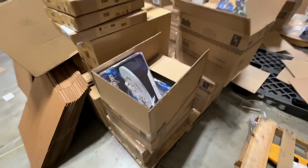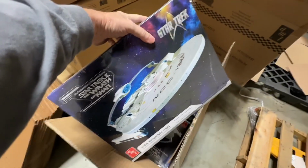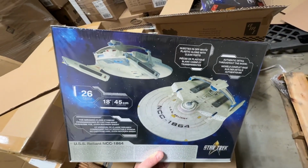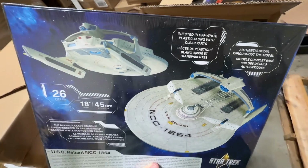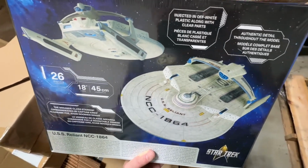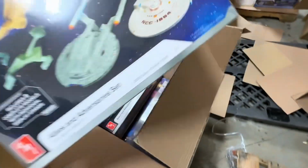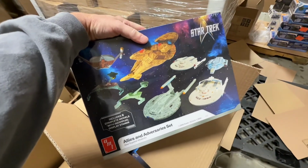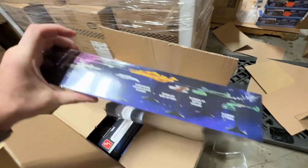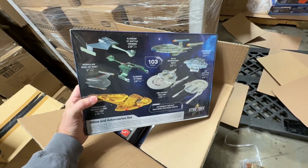And we're back in the warehouse so I can show you some of the restocks from round 2. We have more of the USS Reliant. This is the improved version of the ship where they've made some corrections to the hull. It's molded in an off-white and it has clear parts for lighting so you can illuminate it. We've also restocked the Allies and Adversaries set, so we are going to take a look at what is inside the box here in a minute. These are all 1/2500 scale.